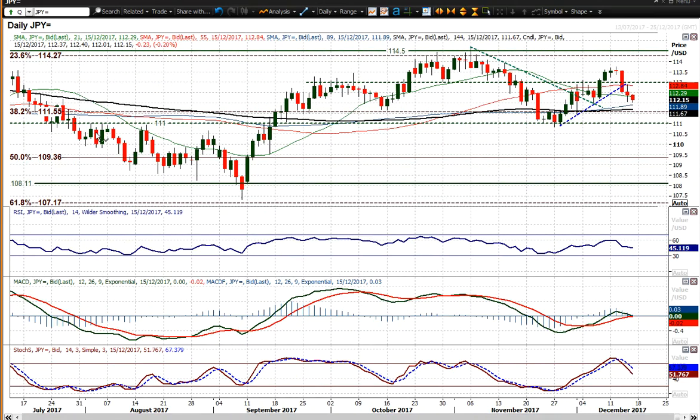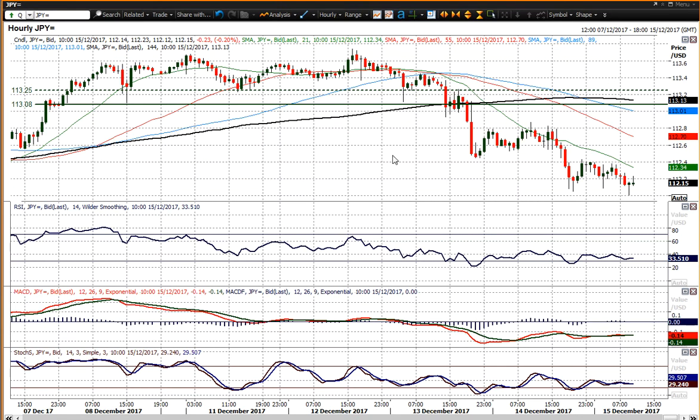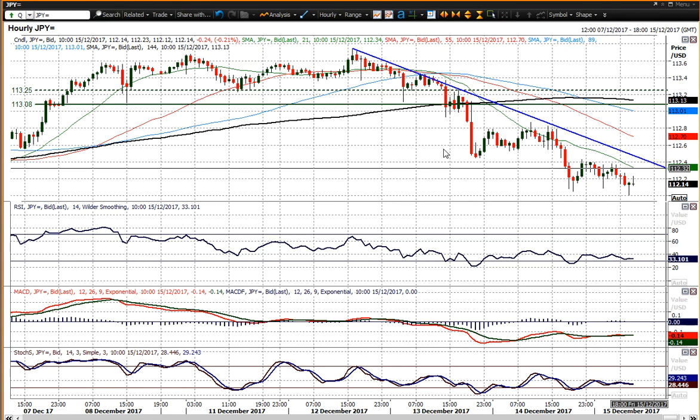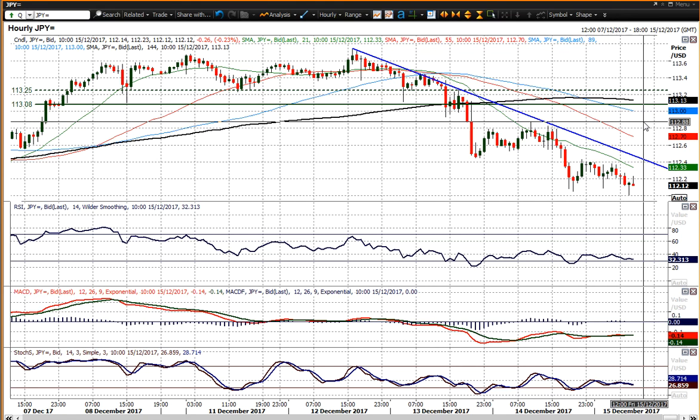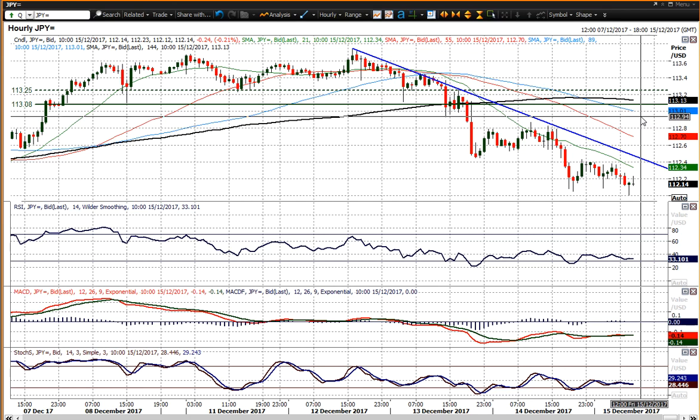So it's dropping away again. Rallies are being sold into. You can see that on the hourly chart. In the last couple of days, it's not awful, but there's a bit of a downtrend going on as well. So just seeing that rallies are being sold into now. That support around 112.45 is again becoming a basis of resistance overnight, and then above that 112.87. 112.85, 112.87 seems to be another basis of resistance.